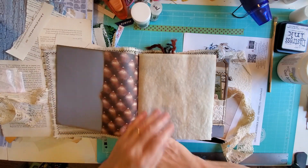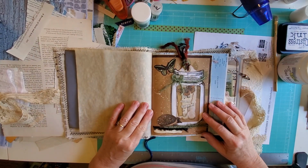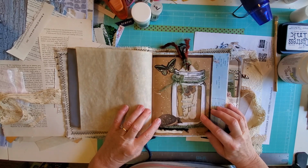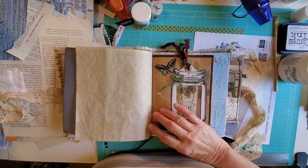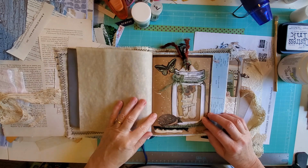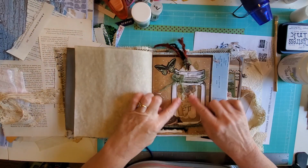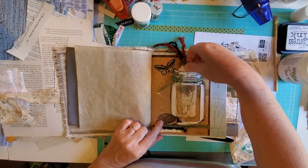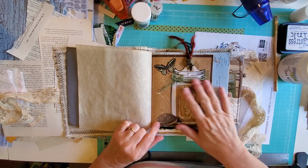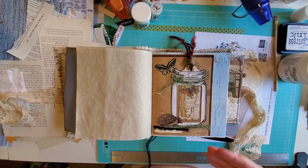And I don't have much in here, but I have the first 2 prompts. Here's the hedgehog and the, what was it? Was it the mason jar? Yeah, mason jar, fluff, and the hedgehog. So I have fluff, lots of fluff, my mason jar, my hedgehog. And I made that tag to go in there. So that was my first one. This was a little bit different for me. And it was a lot of fun.